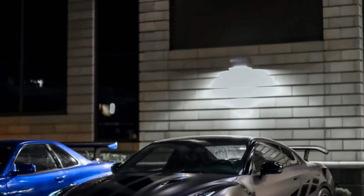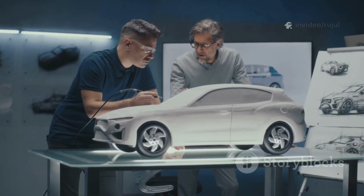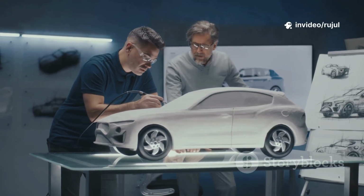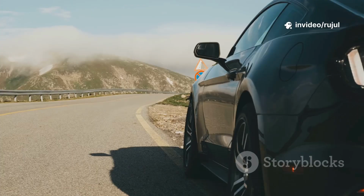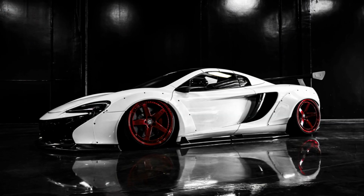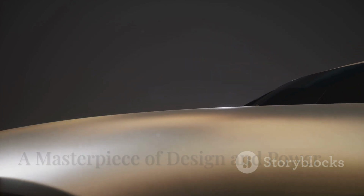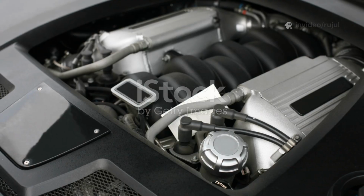The SLR was more than just a car, it was a rolling sculpture, a demonstration of what was possible when two of the greatest names in the business decided to collaborate. It was powerful, it was beautiful, and it immediately became an icon of its era. Let's get under the skin of this legend and talk about what makes it tick.